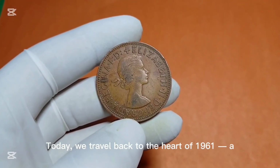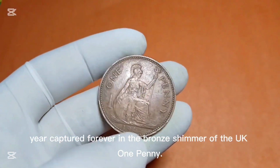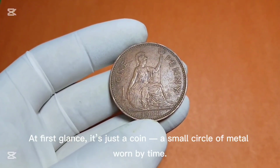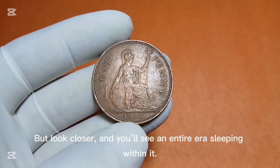Today we travel back to the heart of 1961, a year captured forever in the bronze shimmer of the UK 1 penny. At first glance, it's just a coin, a small circle of metal worn by time. But look closer and you'll see an entire era sleeping within it.